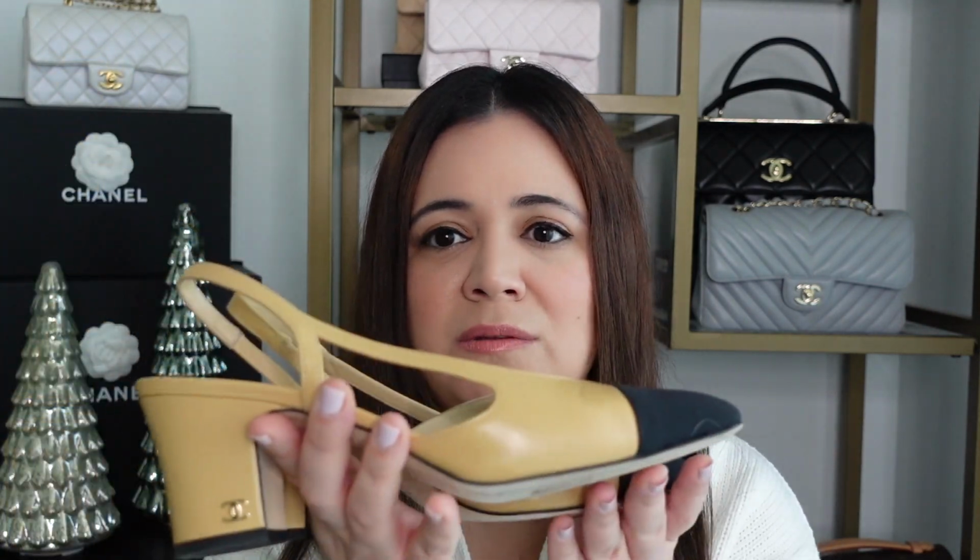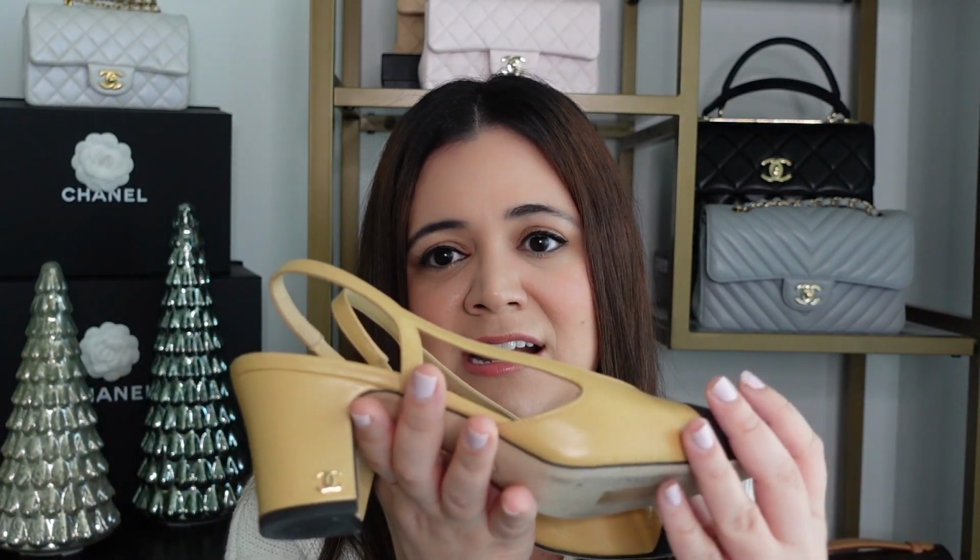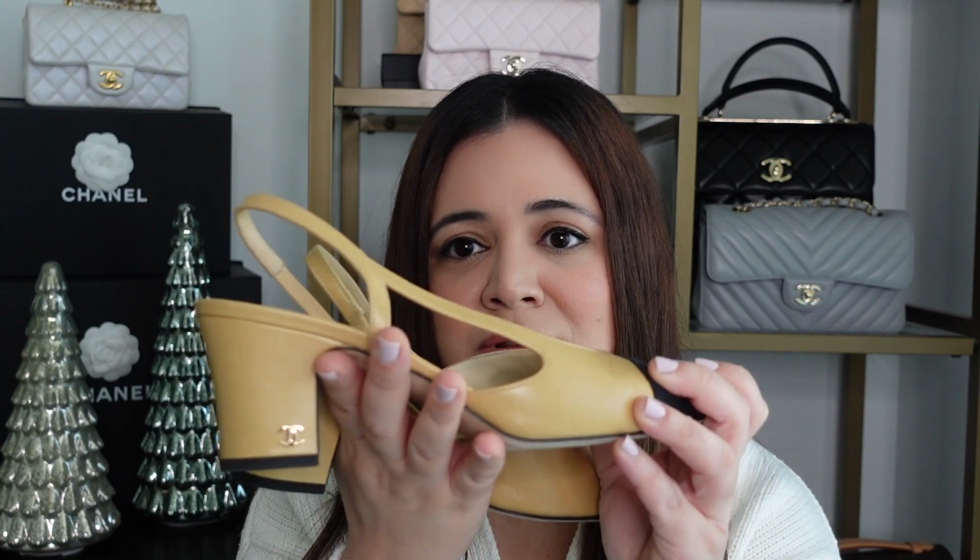So right now these are the only slingbacks that I have from Chanel. I would probably add a black pair and maybe in the flat heel instead of this smaller heel. I do love the smaller heel though, but those were the 2 shoes that I ultimately decided to sell from Dior.